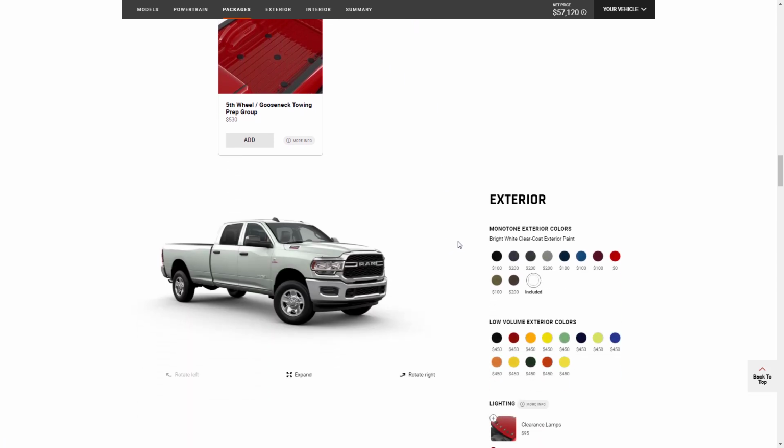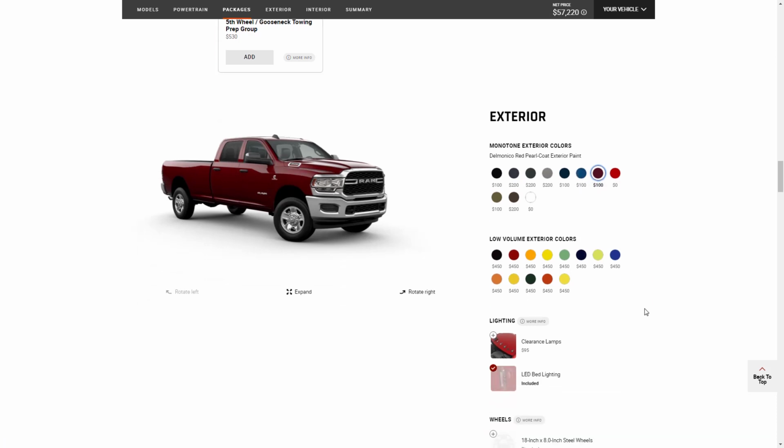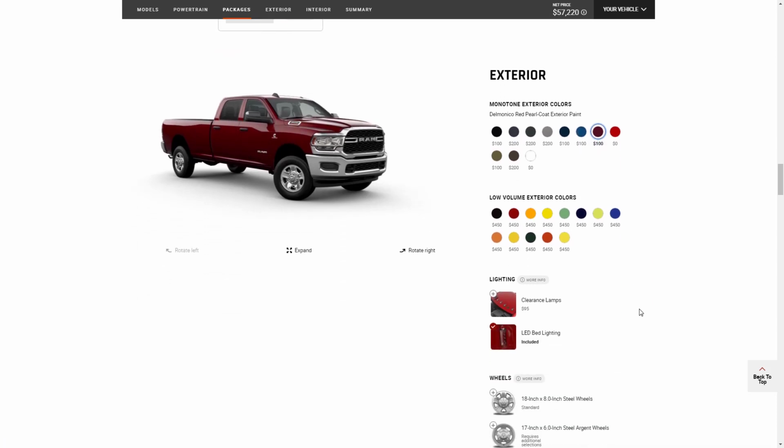As far as colors are concerned, I think you already know what color I like. I showed a picture of my truck. And so, yeah, we're going to go with this Delmonico red. As far as lighting, I love clearance lights. I want to put some on my truck, as a matter of fact. So we got the clearance lights now. We can see them up here. They're all attached.